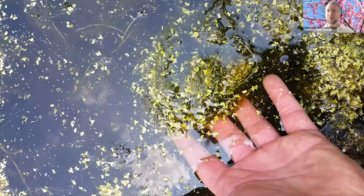Now, these next few photos were supplied by our natural areas crew, who I reached out to specifically for this walk. And so this isn't my hand, but what is this hand holding? The most abundant plants that are floating on the surface of the pond, they're all native. And they're duckweed. There's a few of them. There's common duckweed, and there's duck meal, and then there's something called water meal.